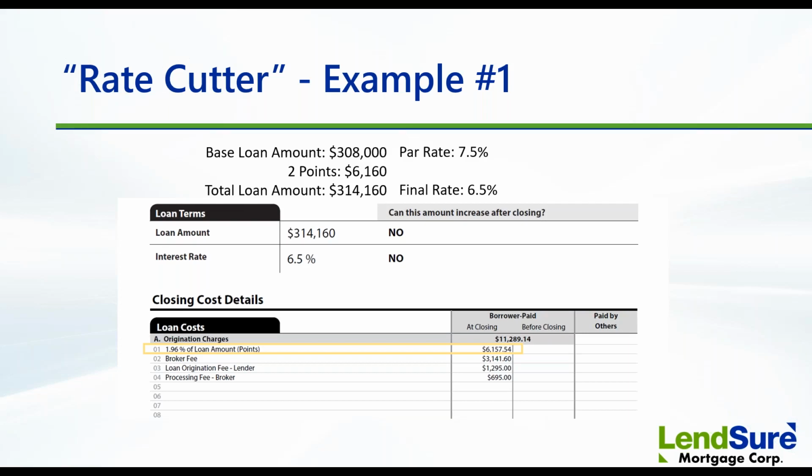So it seems to me like the focal points here, Josh, are going to be your original qualifying loan amount and your original qualifying interest rate. Correct. If you deviate from that and just move off of that and go right to your rate cutter rate and your stacked loan amount, is it confusing? Yes, absolutely. And that's where a lot of people get lost. Focus on where you started. As Mark said, $308,000 and a par rate of 7.5. When you get to the CD, look at those numbers and compare it to what you're looking at, and it'll all make more sense. So let's look at one more example.